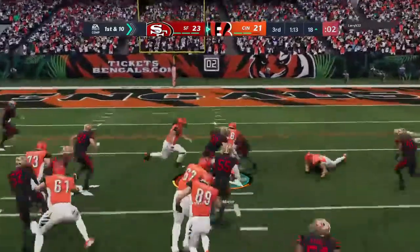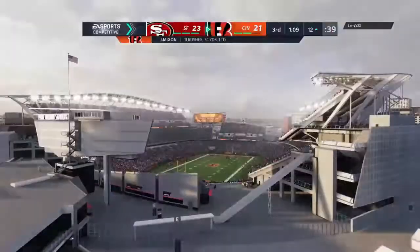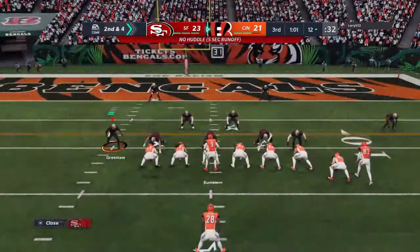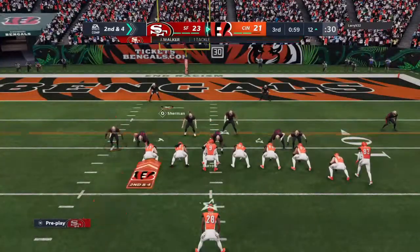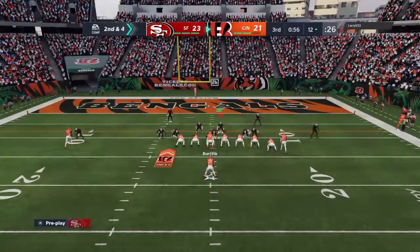Mixon with a first down carry. And he'll go down here at the 12-yard line. It's a 6-yard pickup, but it gets him to second and 4.